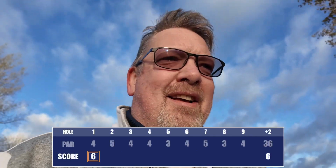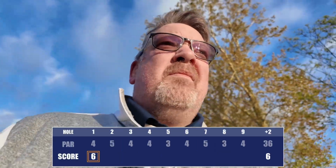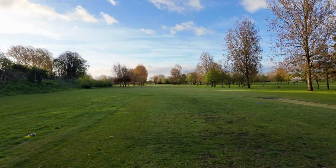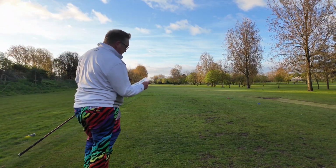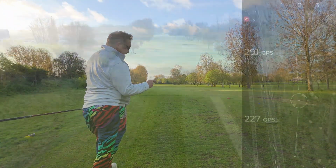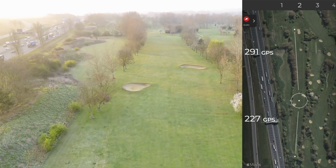That's okay. Need to turn a bit more and stop that push. And fingers crossed things will get better. Right, keep your fingers crossed. Second hole is a 457 yard par 5 on the card.